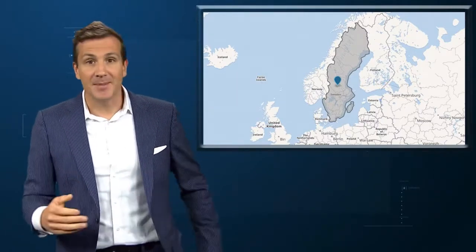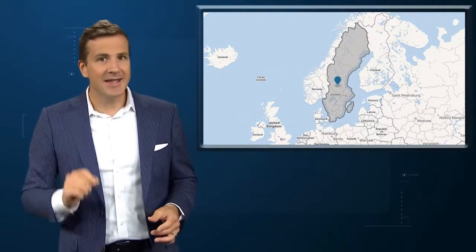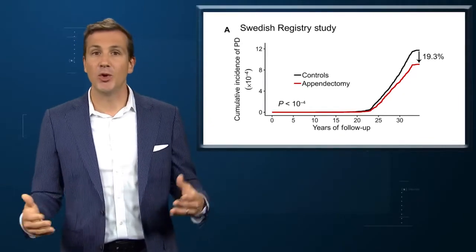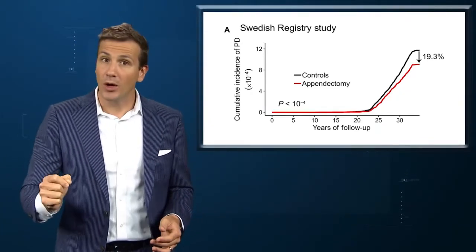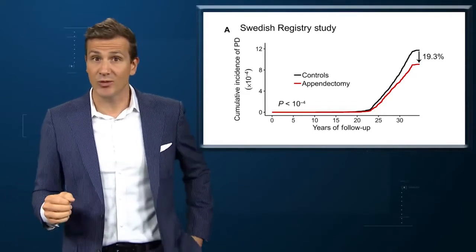Then they looked forward in time to see who developed Parkinson's disease. The results were subtle, but highly statistically significant. 1.17 out of every 1,000 people who had an appendectomy developed Parkinson's disease, compared to 1.4 out of every 1,000 people who didn't have an appendectomy, a nearly 20% reduction.